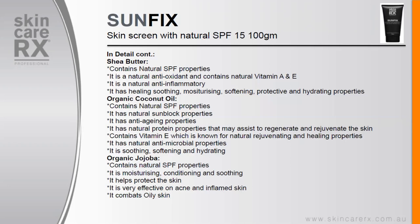This will fly off the shelf in summertime and even not in summertime, because as we always know, we need to educate our clients about anytime they're outdoors, protecting from the sun. It doesn't matter if it's cloudy, it doesn't matter if it's summer, winter, autumn, spring. They need to have protection, especially if they're coming to you for advanced treatments. Crucial that they have some SPF on their skin.